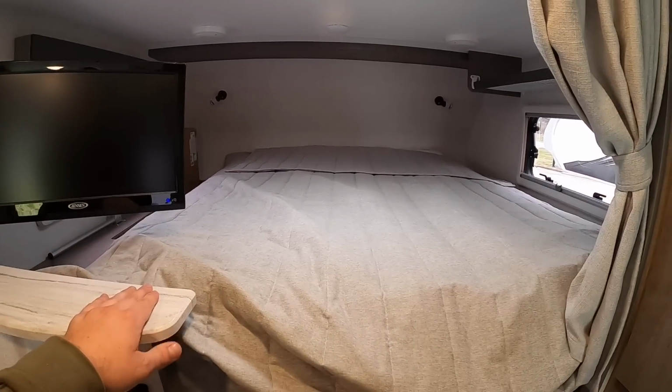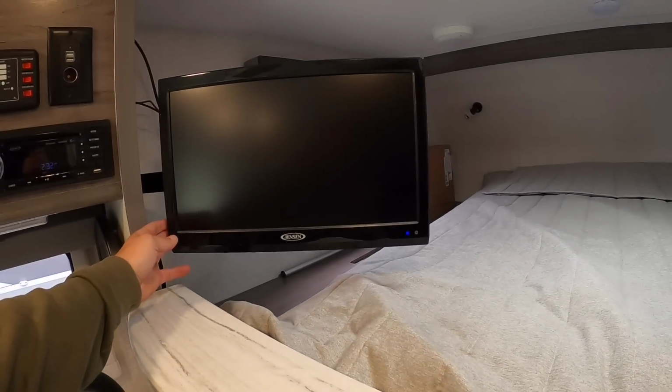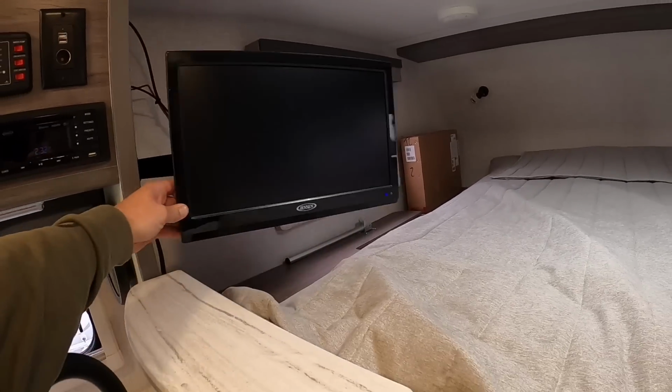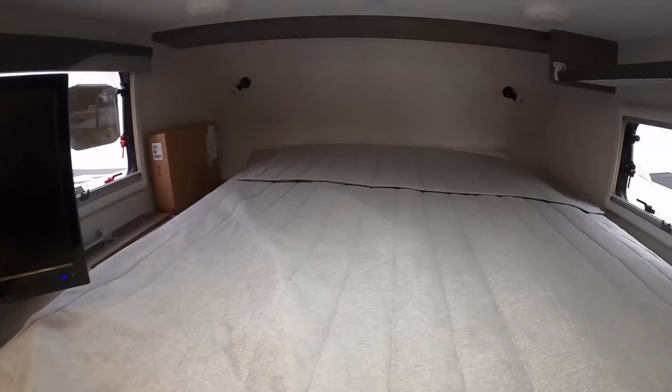They're all 60 by 80 inches, so they are true queen size. You got the swing out TV here. You can view it from the bed or from the dinette over here. Got a little bit of space over to the left where you can put your suitcases and stuff.